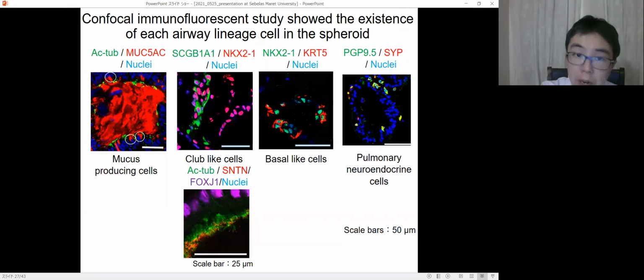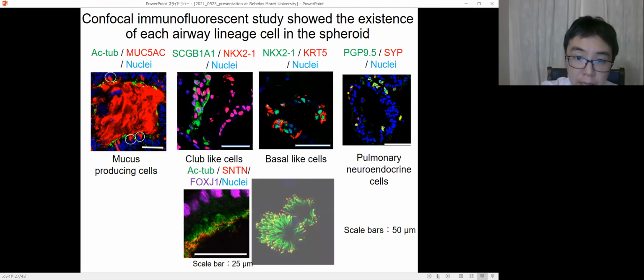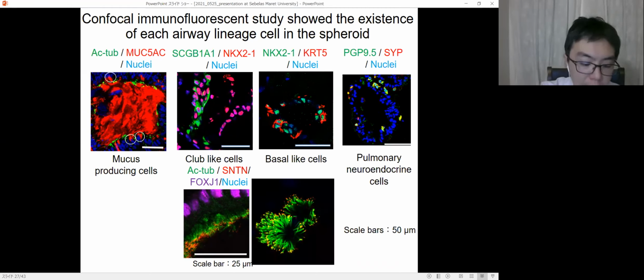A small number of SCGB1A1 positive cells, club cells, KRT5 positive cells, basal cells, and PGP9.5 positive and synaptophysin positive neuroendocrine cells were also found. Nearly all of the HPSC-derived PAECs expressed NKX2.1. SNTN was localized at the tips of multiple cilia of HPSC-derived MCACs, as was seen in vivo.